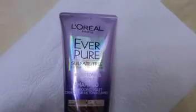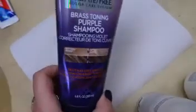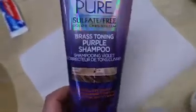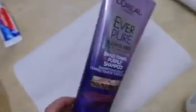And then I usually will use this purple shampoo either once a week, or I will mix it with the regular shampoo so it's not so drying, to keep the brassiness away and keep it more blonde and silvery rather than yellow. This is the L'Oreal Everpure Sulfate Free purple shampoo. I also have another one at my mom's. It's just a Paul Mitchell brand, so it's whatever I can find.